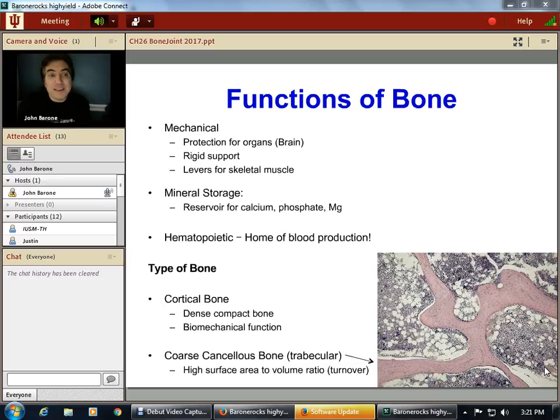So muscle has to pull on something. Without a bone, you'd have nothing to lever. We wouldn't be able to move. We'd just be amoebas with our pseudopods. So it's important to have bone to give muscle structure, so we're not amoebas. Now it's also, and everybody seems to know that makes sense, but it's also our major storage site.